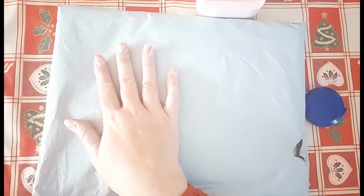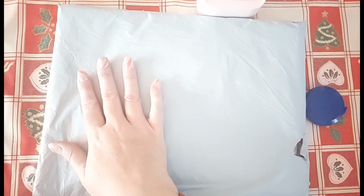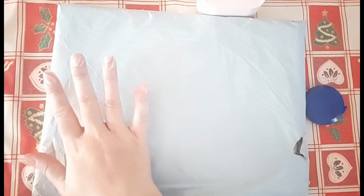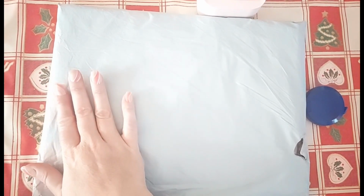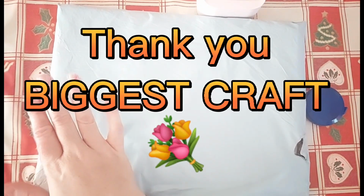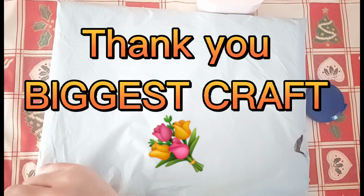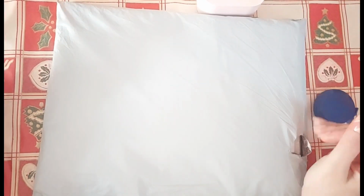So this is for Flosstube, and I think we're on Flosstube number 24 from what my memory can remember. And yes, this is a cross stitch unbagging or unboxing even. This one is from Biggest Craft. Biggest Craft are a budget friendly company, solely dedicated to cross stitch items. They do a bit of embroidery as well as other bits and bobs, but the main products they sell is cross stitch.